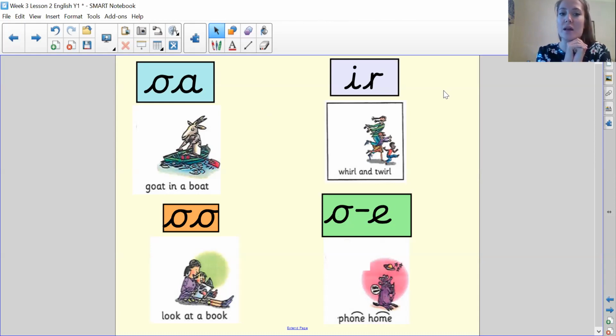Next one. Did you point to the orange box? Well done. Did you point to the blue box? Well done if you did. Or you could have pointed to the green box, couldn't you? O for goat in a boat. And last one. Well done if you pointed to the green one, our O for phone home. Super.